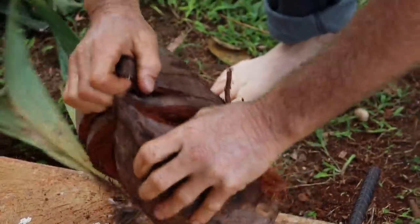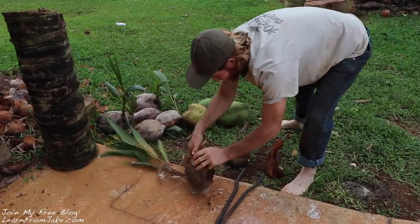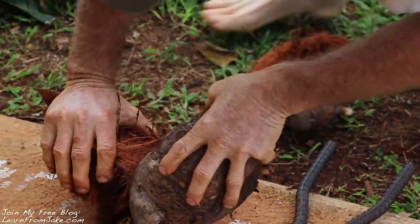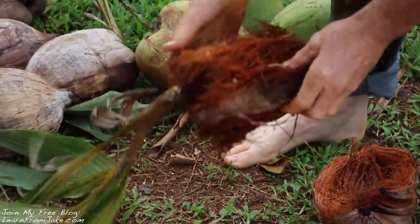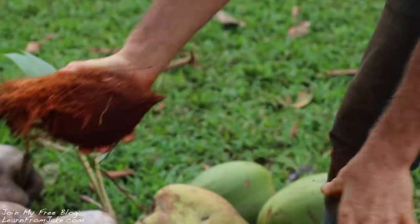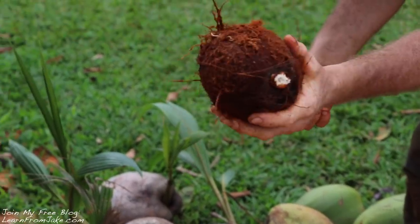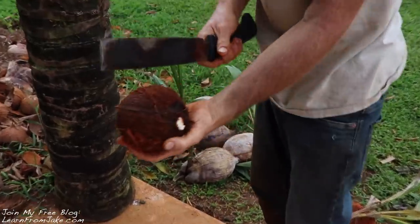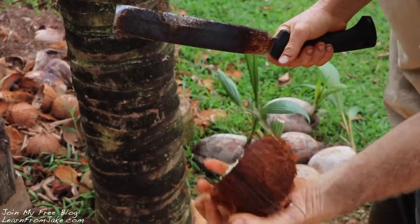That was like some ASMR action going on. That was very satisfying. Once you get to that point, you can husk it. There you go, you got the nut here. Nice. We'll take the back of the machete, rotate. Oh, there you go.